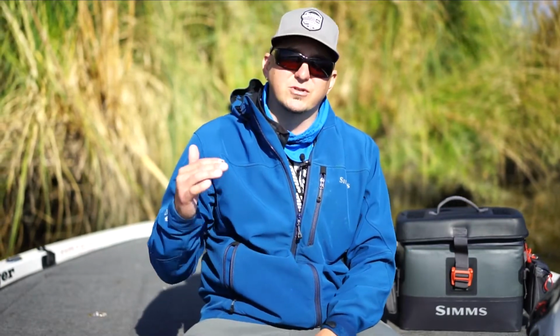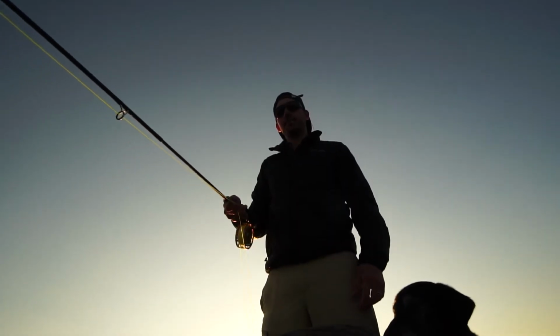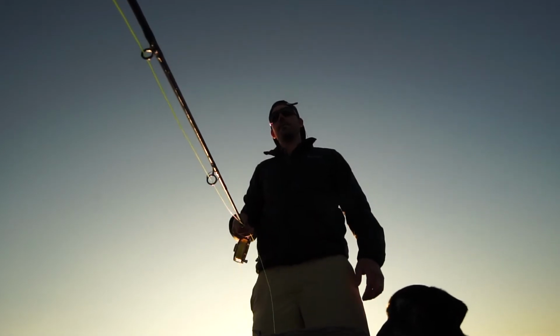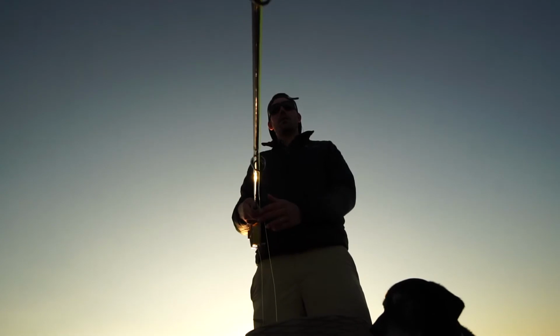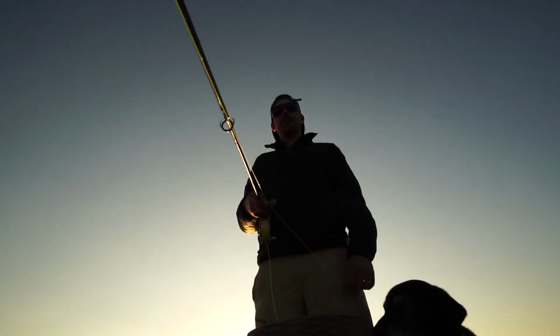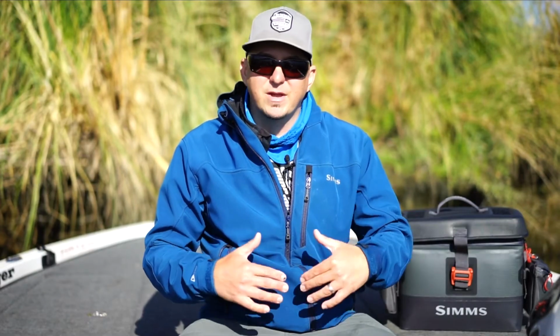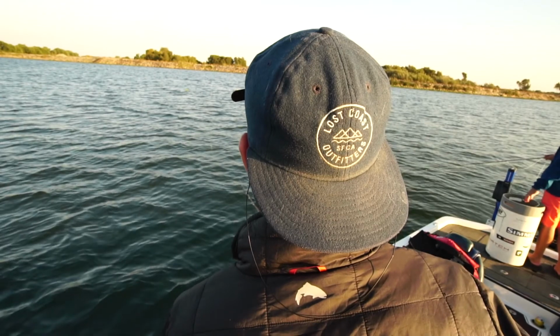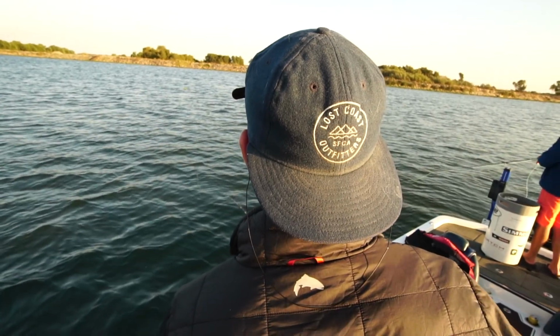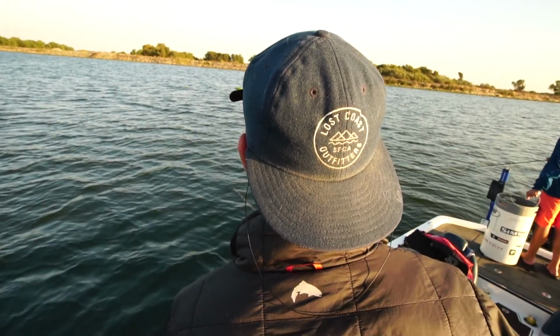Now as the water temperature gets colder, those stalls and pauses will get longer. Once the water temp starts dropping into the 40s, some of our pauses will be 2 or 3 seconds in between pulls. So depending on the water temp and their activity level will depend on how long we pause the fly. But the retrieve pretty much remains the same, and then based on water temp we'll stall it longer or shorter. What do you think?